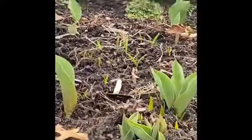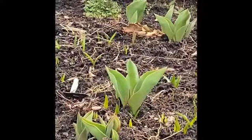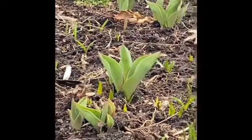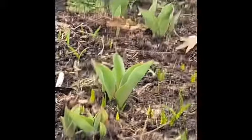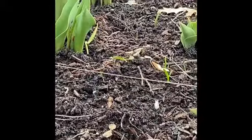And I'm especially excited about my tulips this year because I was actually in the Netherlands this past summer when I was going to Prague to see my nephew get married. I actually bought bags of tulip bulbs to plant in my yard so I could always remember my nephew's beautiful wedding. And so I planted all these bulbs last fall, and they are beginning to pop up. So I am really excited.